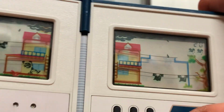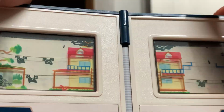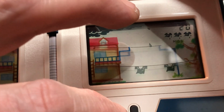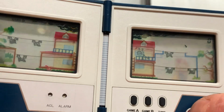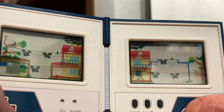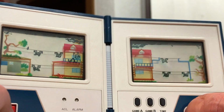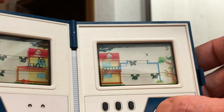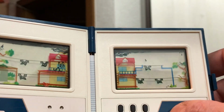This is the inside from the game. Two screens, left and right. Oh yes, Nintendo, and this is metal and metal. This is hot, a move button, and a cross on left side. Yes. ACL alarm, range over. Game A, game B, and time. Oh, and you see the houses in color. This is hot. A little bit of color inside 40 years ago. This is cool.